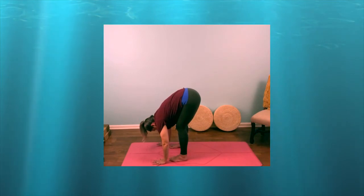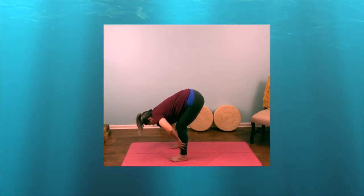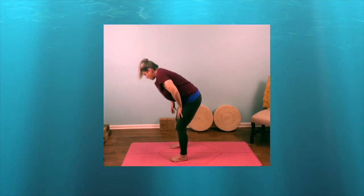Take one more breath here, all the way in, all the way out. Relax your spine, and then use your hands to slowly come up. Wow, that's so interesting. I feel more balanced now. Like everything's a little bit more even in my body and in my mind.